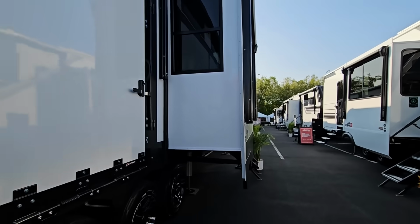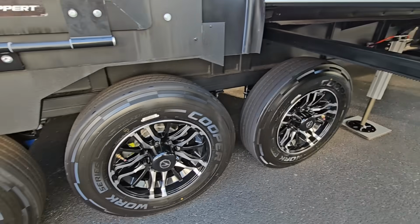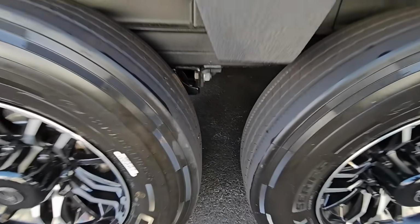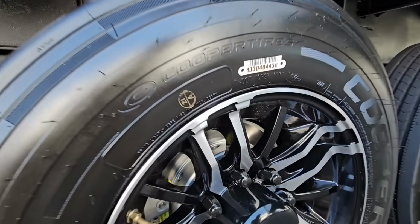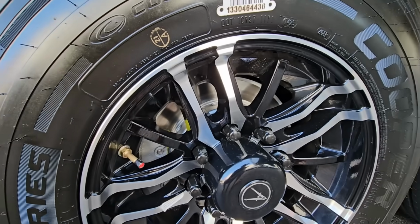All right. This is a big area to stop and take a look at. So this is going to have the Cooper Works tires on it, but that's not the biggest part. Biggest part here is that it actually has the rubber suspension from MORryde. So this already has the upgraded suspension along with the hydraulic disc brakes. So they're giving you a lot of really good things here.